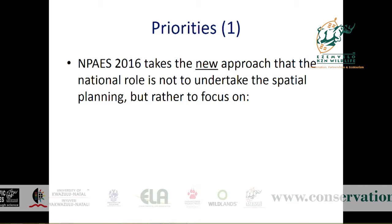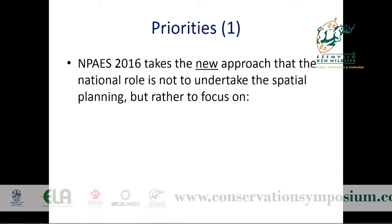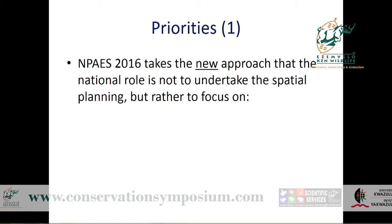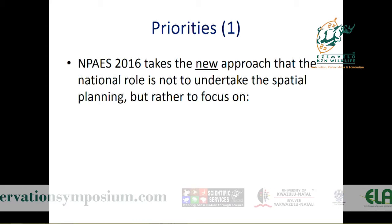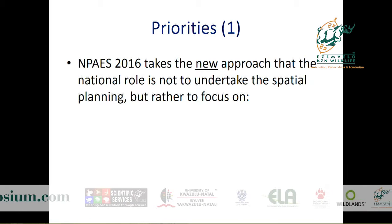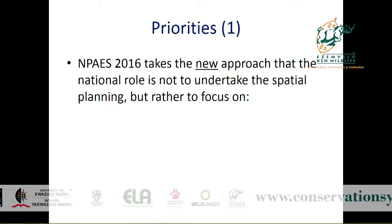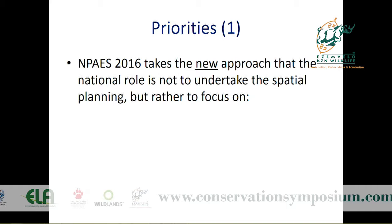The priorities within those have taken on a new approach, which is to allow a bottom-up approach. The provinces, understanding the planning environment, set their own priorities. And the national strategy has taken on consolidation of those priorities so that there is buy-in at a provincial level rather than this top-down type of implementation. It also allows provinces to work in the way that they naturally work rather than trying to get everybody to fit one model.